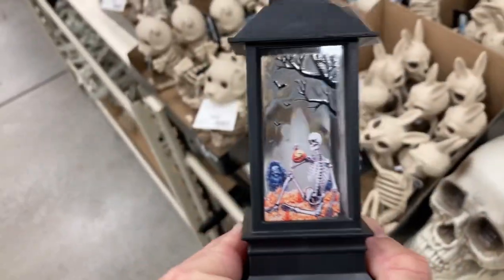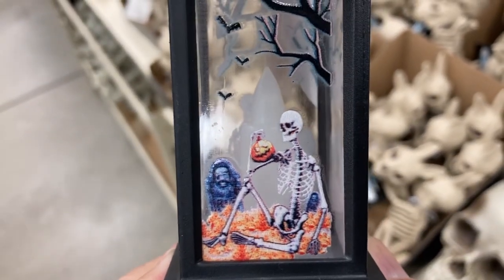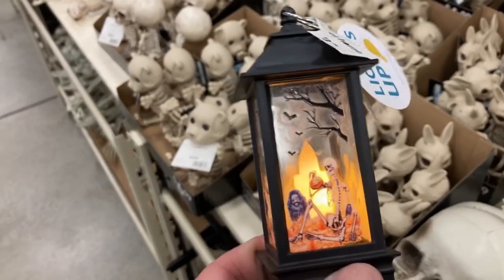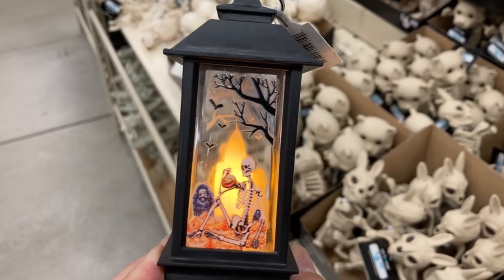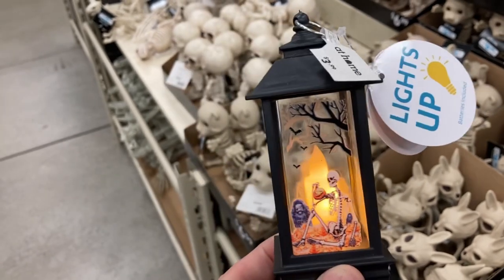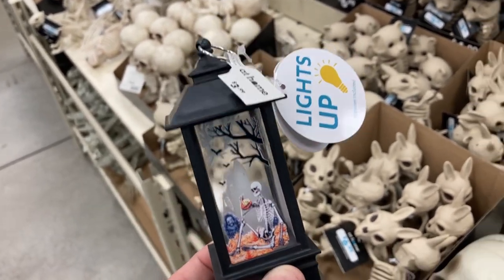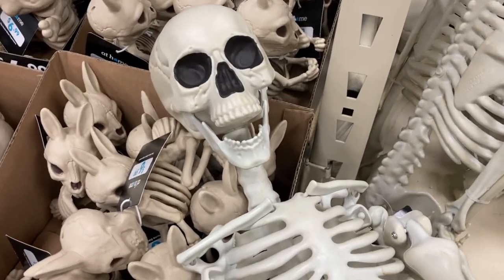Now this is pretty cool. This is like a little mini lantern with the skeleton just sitting in the fall leaves in the cemetery. Let's see if it'll light up. Oh yeah, check that out. That is definitely pretty cool. Oh, and the candle flickers, of course. It's got the bats above him flying overhead with the creepy dead trees. Guy looks like he's just living his best life.